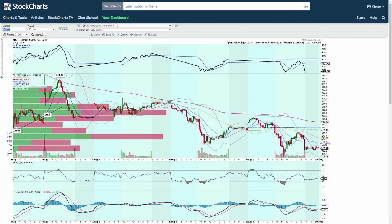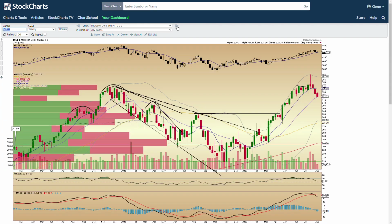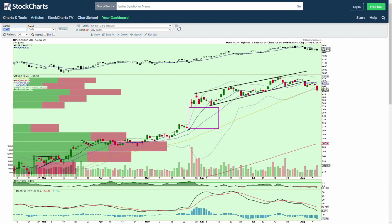So you can see the intraday, sharp move down, sharp move up, and then bearish opportunity right there at the end of the day. I think it's a great day of trading. I love those ranges. I'm trading those intraday moves, and there were a lot of opportunities today. Microsoft, you can see Microsoft rolling over. That's on Microsoft Weekly. Here's NVIDIA.